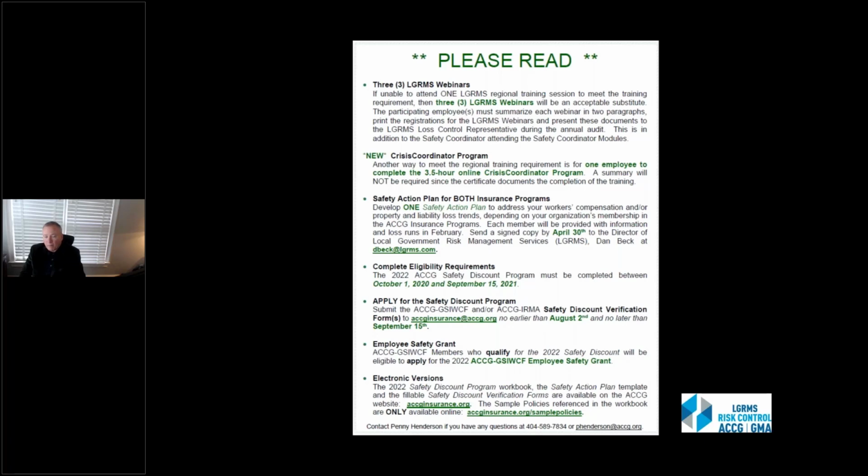The other bullet point is the safety action plan for both insurance programs. Again, the expectation that we set a few years back is that you need to have a safety action plan, but only one if you're in 2 programs. And that needs to be with us by April 30th. We'll talk about that a little bit later, but that's an important comment.